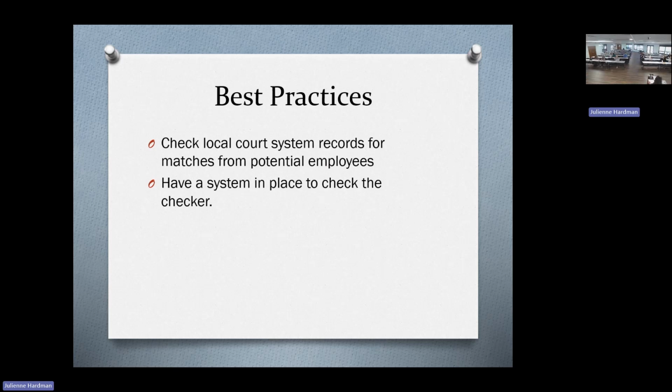But if they're on that list, they're not employable. And we have had some people that are on that list, or some people that suddenly show up that you didn't know were on that list. And they do want to see that screenshot. Yep. When they come to do your reviews, they do want to see that screenshot. And they want you to date it when you did it.